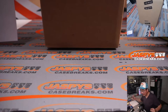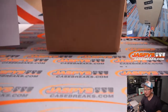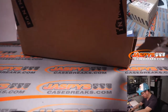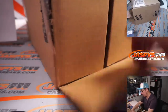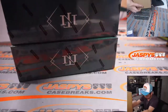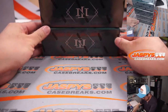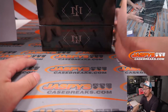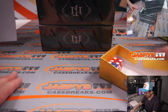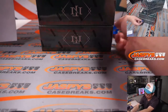Now, let's pop open this fresh case. You can see 2021 NT Baseball on that label. Nice. Let's see which half we're going to do. So you can see there we have a top half, top two, and then a bottom two right here. We're going to select a die. We're going to select that nice Dodger blue die right there. We'll go 1, 2, 3 for the top two, 4, 5, 6 for the bottom two.